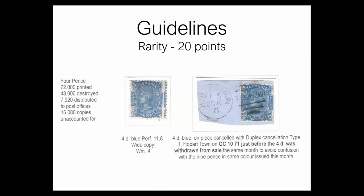Here's a fourpenny stamp from Tasmania explaining, in terms of the rarity, there was a certain number of copies printed. 50,000 of the 72,000 were destroyed. Only about 8,000 were distributed to the post offices. It gives an explanation of why this stamp is particularly desirable and could be considered rare. The cancellation, particularly on the right, was within the last 4 days of the use of the stamp, when it was replaced by a different colored stamp because of the postal regulations.